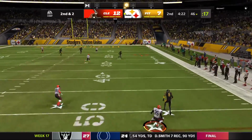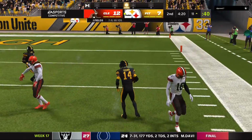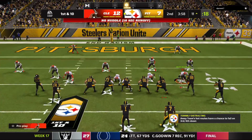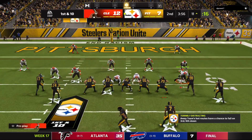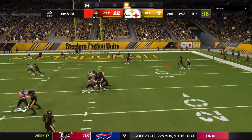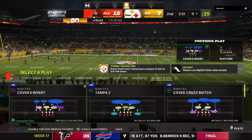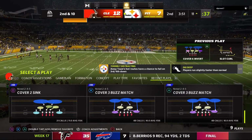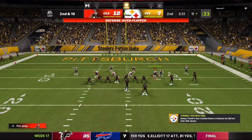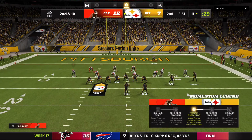Sliding out of the pocket. Deep ball for Goodwin. He's got it at the 15. And they will finally catch him, but not before he gets it to the 11. A big play that time for Pittsburgh. And that is incomplete. Oh, the coverage a little too good there, and it's 2nd down. He was trying to get that one out to his running back out of the backfield, but that one was read and timed perfectly, and they were able to break it up.